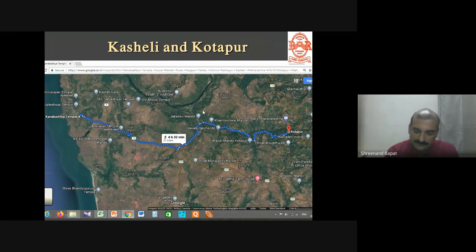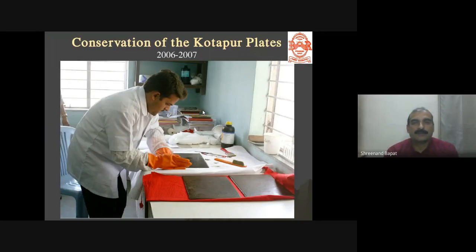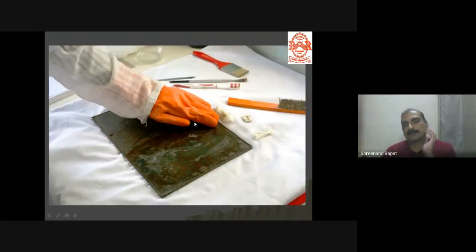Now you see, the journey began when the Kotapur plates came to the Bhandarkar Institute for the purpose of cleaning and preservation. So this is my colleague, Mr. Nikhil Gadgir, our conservator, and he is treating the Kotapur plates. And this is a close-up of the process he is carrying out.